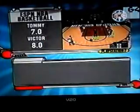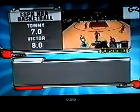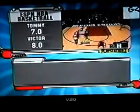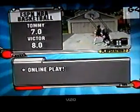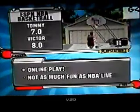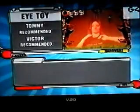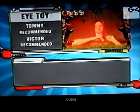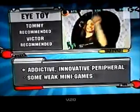We also looked at ESPN NBA Basketball from Sega for the PS2 and Xbox. The Xbox Live and PS2 online experience is great, and we love that 24/7 mode, but Tommy and I both agree this one's just not as fun as NBA Live. In hardware, we reviewed Sony's iToy for the PlayStation 2. This is an incredibly addictive and innovative peripheral, but some of the mini-games are better than others.